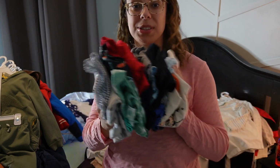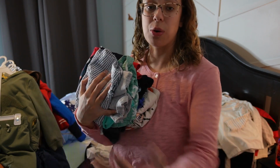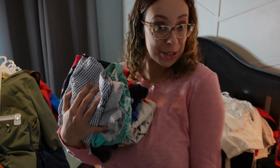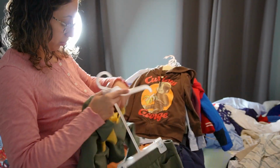But I'm gonna go ahead and put this in the other room for my donation pile, and I'm gonna move on very shortly to the next big pile of clothes here to go through, and then we will move on to all his little toys and trinkets. So let's go. So the next pile of things were all the jackets and hoodies.